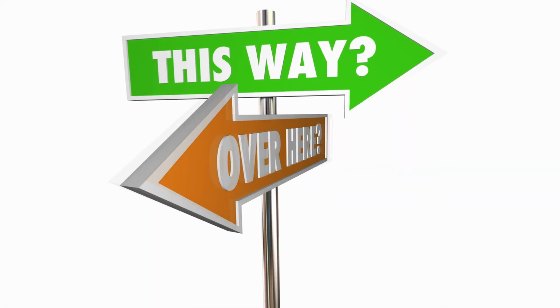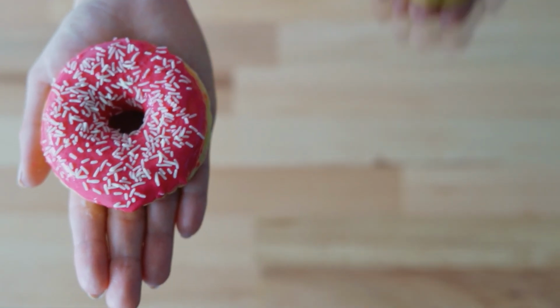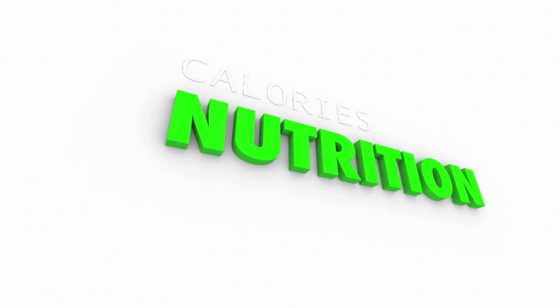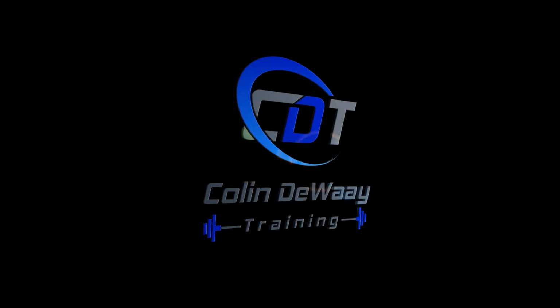There seems to be a lot of confusion around calories in versus calories out nowadays. Some people tell you calories are all that matter, others say not all calories are created equal, and others tell you it's all about hormones. So today I'm going to explain how much calories in versus calories out matters for weight loss, and what exactly goes into that equation.